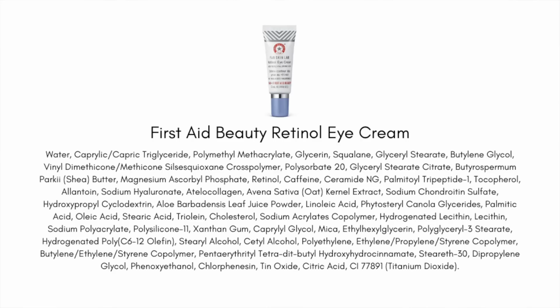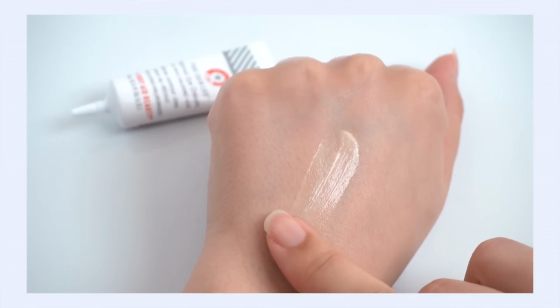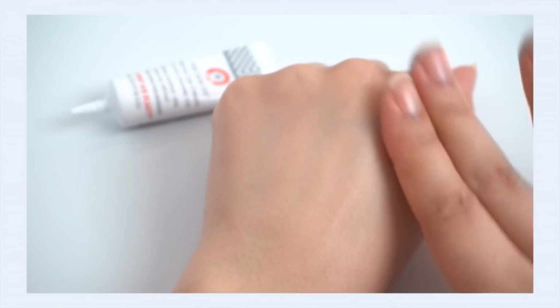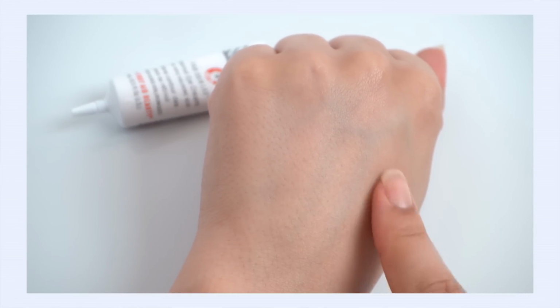And we also have a stabilized form of vitamin C, magnesium ascorbyl, and that's really bringing the brightening benefit to this eye cream. The texture is definitely more creamy. I mean, it's not separated. It's not cottage cheese. No, it definitely does have a little bit more of an elegant feel in the texture. It's a little bit more moisturizing, a little bit more creamy, definitely more silky. It's got great absorbency and it's not greasy. It's really not that heavy, but it does bring a little bit more moisture to the eye area.